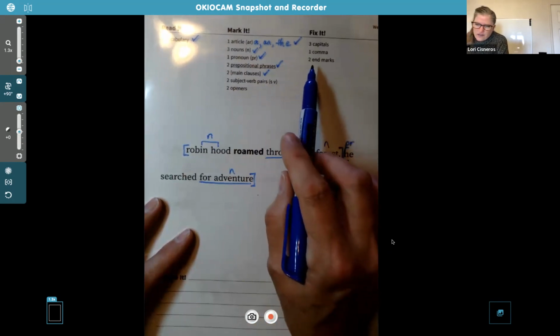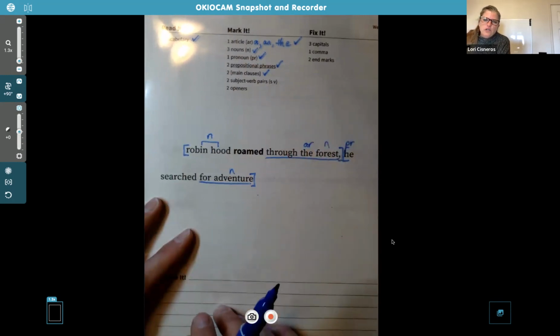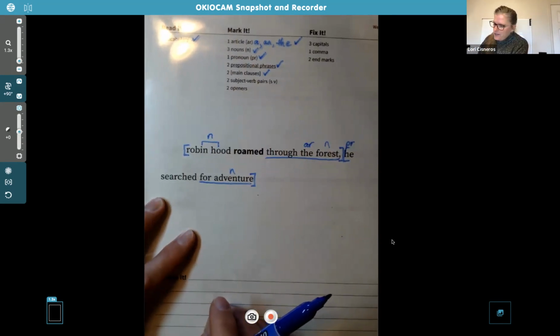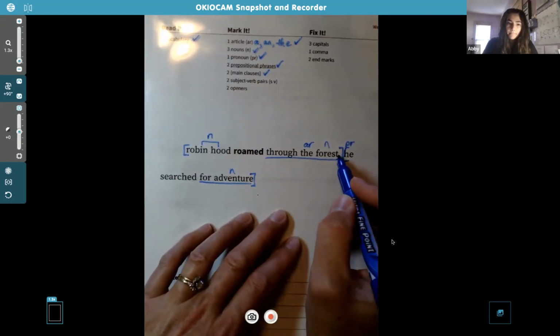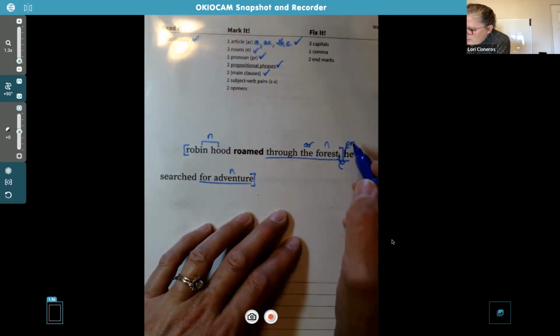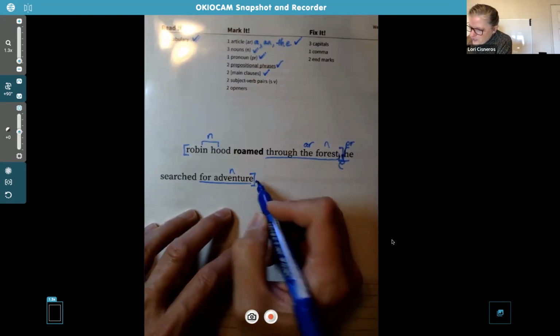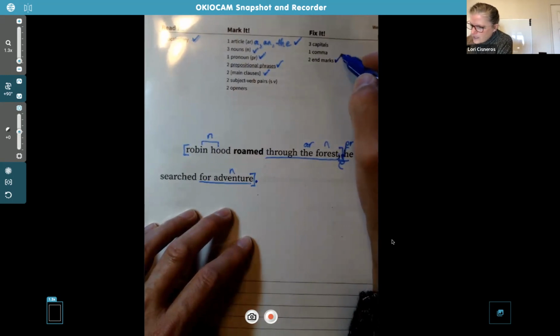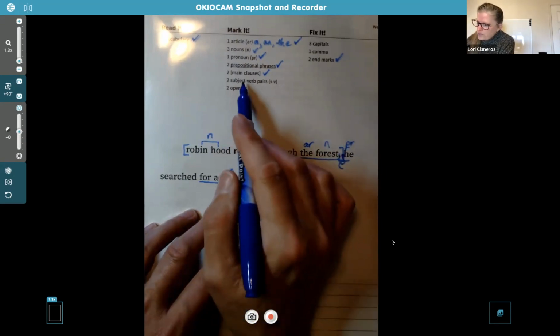Now, I'm going to go out of order a little bit. We can skip over here because there's going to be two end marks. Remember, we learned that if you have two main clauses together, a comma doesn't work there. It's called a comma splice. So where should the period actually go, Abby? After forest. Yeah, so we're going to do a little squiggly mark here to take out that comma. And you probably can't see it very well, but I'm just going to add a period right here. And then we obviously need a period at the very end. So I'm going to go ahead and check those end marks.